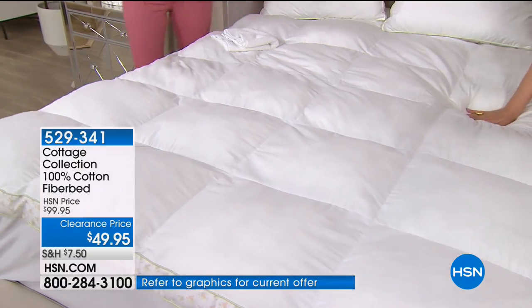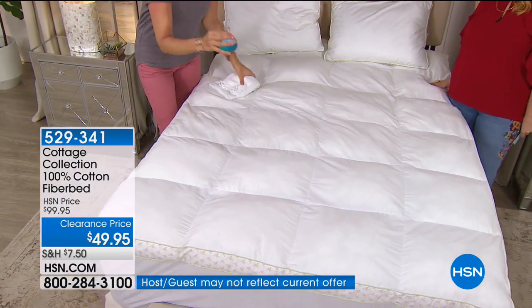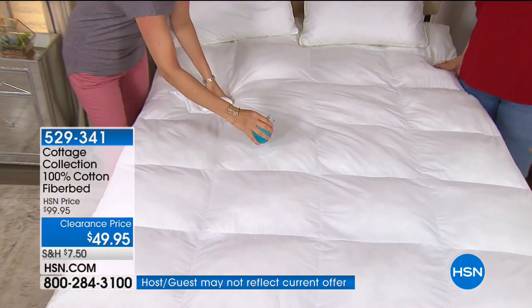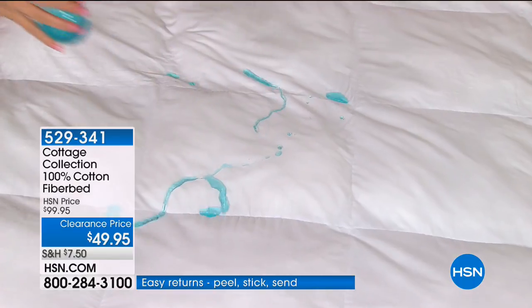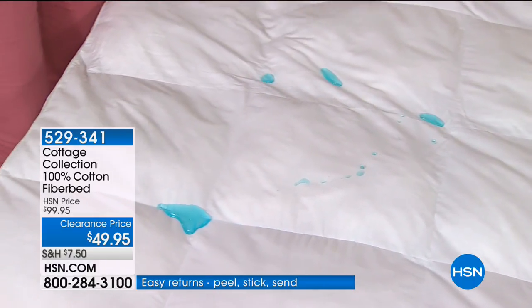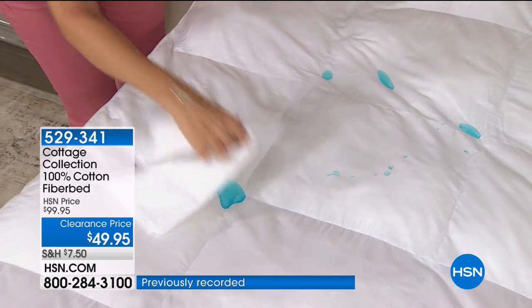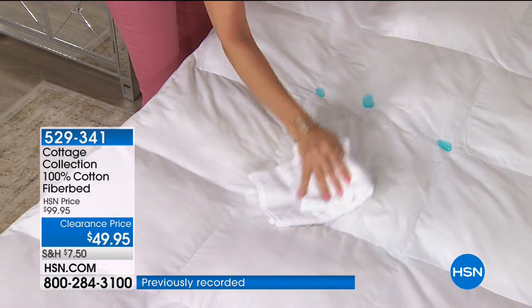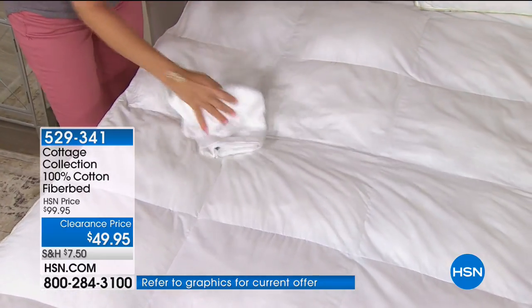Yeah. I want to show you something else. This is probably my favorite feature, honestly. This acts as a mattress pad, too. It's completely stain and water resistant. Watch this. Have you ever spilled anything on your mattress? Not that I would admit. Watch this. Oh, look at that. It beads up. It runs everywhere, but it doesn't soak in. Now watch this as I take this towel and soak it up. Look at that. Just comes right up. You would think that it would soak right in.